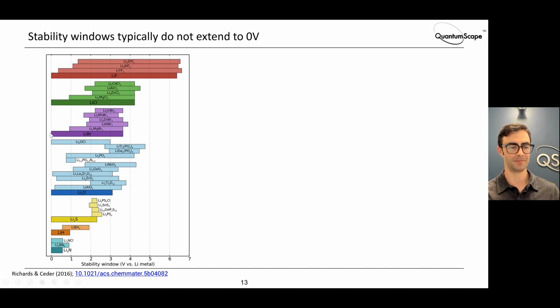stability window. So the stability window extends from the left part of a bar over to the right part of a bar. The left part of a bar shows where the material would tend to get reduced, and the right part of a bar shows where the material would thermodynamically tend to get oxidized. The ideal solid-state electrolyte would be something like lithium fluoride that has a very wide stability window that extends all the way down to 0, meaning it's stable in contact with lithium, and then all the way up above 4 volts to where the cathode reacts.